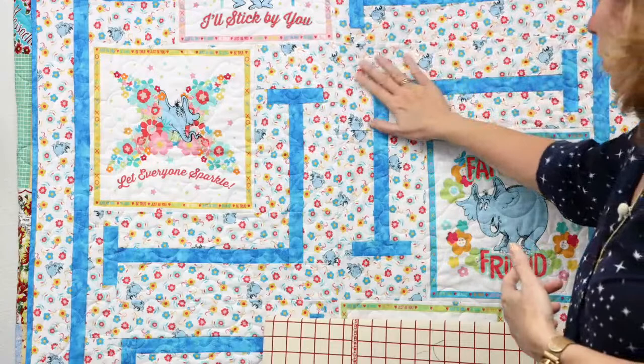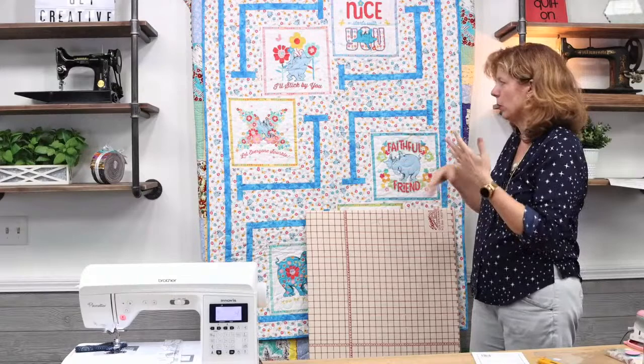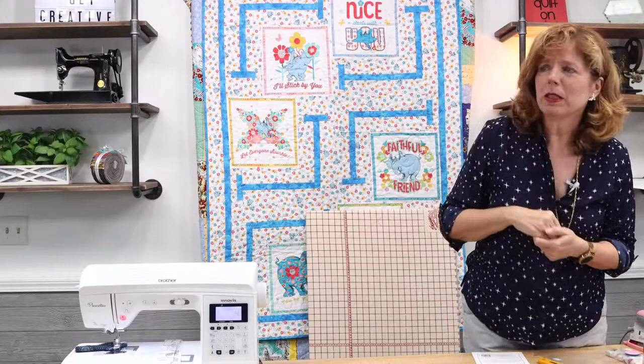And in fact, you can do that any time you're making this quilt. If your pieces, whatever they are, if they're not exactly the right size, you can just adjust these two little framey pieces to make it work. So hopefully that makes sense. Ask me questions, please, so I know you're listening.